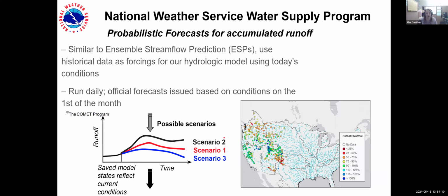We use this range and we compare it to 30-year normals, which we're now using the new ones, the 1991 to 2020. Our water supply forecast is run daily, but the official forecasts are issued on the first of the month, similar to the NRCS. And that's just with an extra layer of quality control that is kind of just an extra set of eyes. The map on the right, you saw a zoomed in version of that from Tony Anderson, and I'm just showing here all of the locations where the National Weather Service has water supply forecasts. Next slide, please.